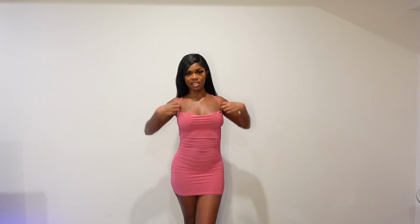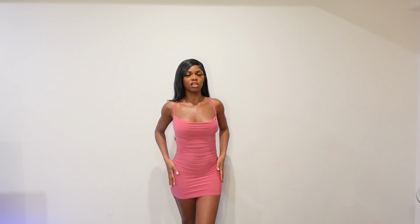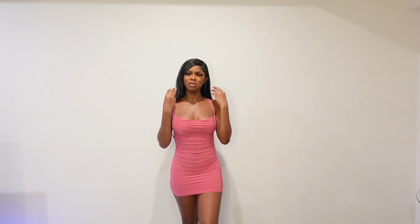So the next outfit I got is this mini pink dress from Pretty Little Thing as well. The material fits so perfect. It's silky, it just glides, it accentuates my curves, my body. It's doing what it's supposed to do. I can't help but look at myself.